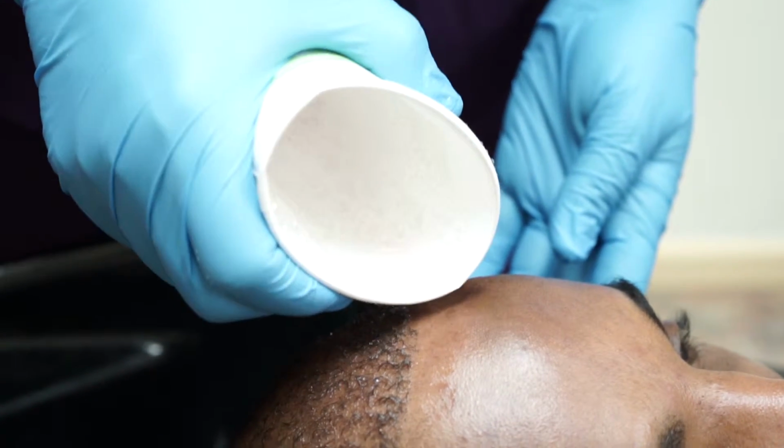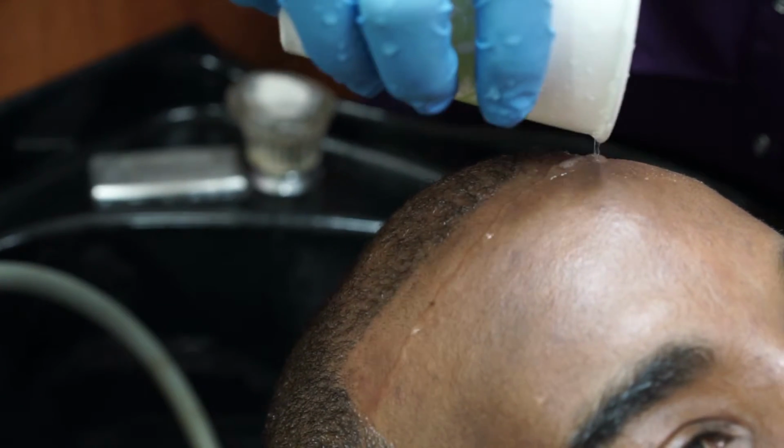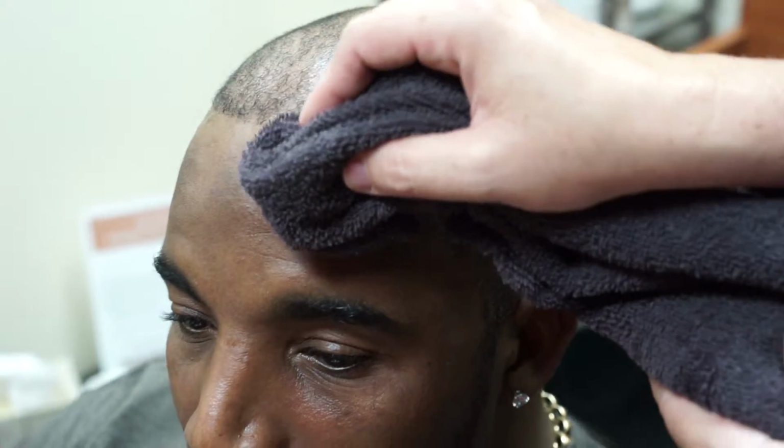The after surgery care was, I would rate it as above average. I have put together an at-home kit for my patients, which includes everything they're going to need to properly care for those grafts and for the incision area in the back of their head.